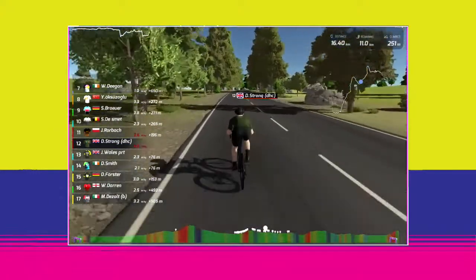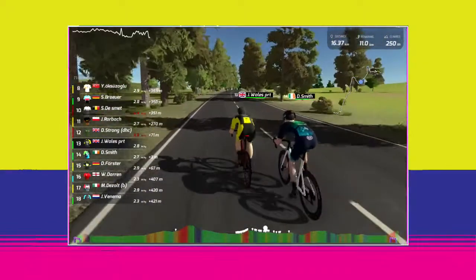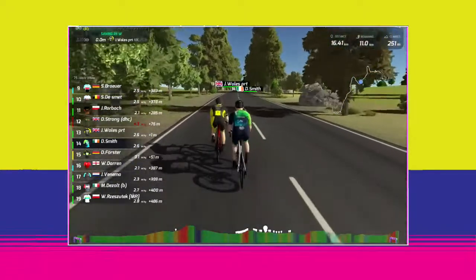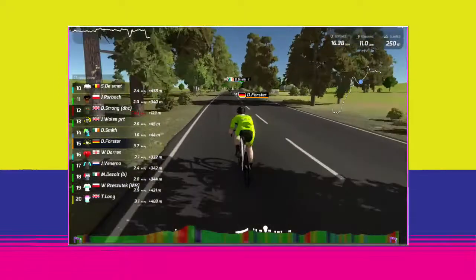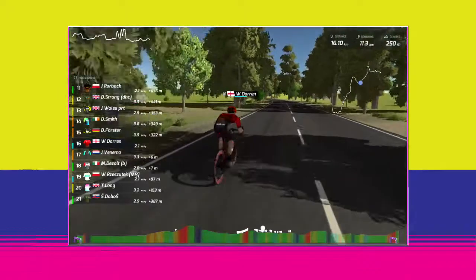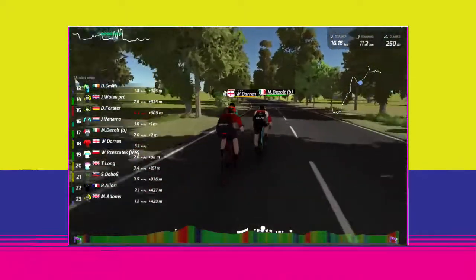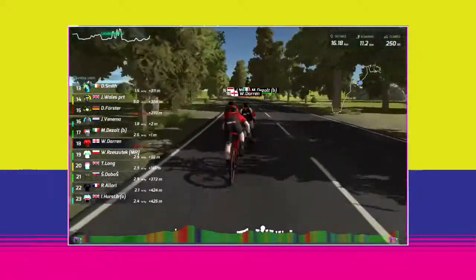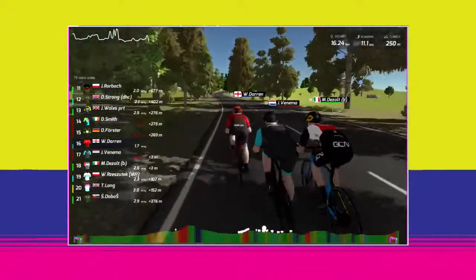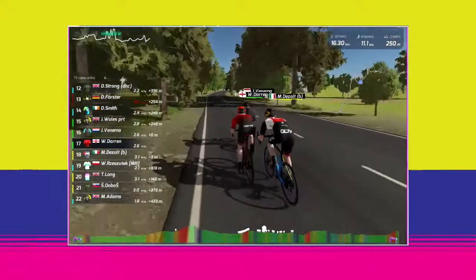Just a bit further back now, Strong's broken free of the Wales and Smith riders who are going with him. Jonathan Wales and Smith there. Forster back in 15th position. And he's just managed to drop Darren Ray there. And the group result. Venema there, picking up Ray. Ray seeing that, jumping on the pedals, making sure he doesn't get dropped by this group. He's going to get some drafting off this group. These riders are going to stay in the wheels.